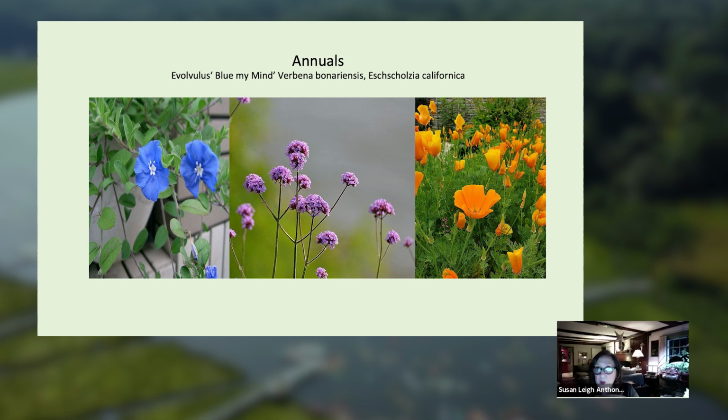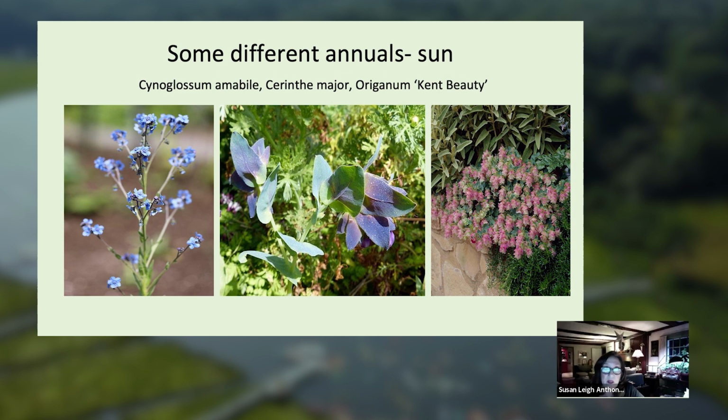Middle one, Verbena bonariensis. It kind of looks like purple polka dots. Will self-sow a bit. The California poppy is way over on the right. The orange one is the species. And they have come up with some other ones that are some interesting colors, maybe not quite as easily self-sowing, but I do go for some of those other colors. Very easy by seed.